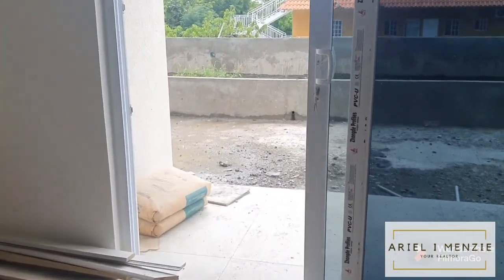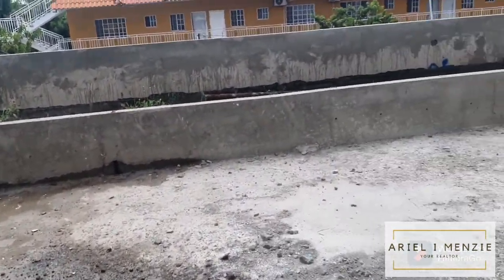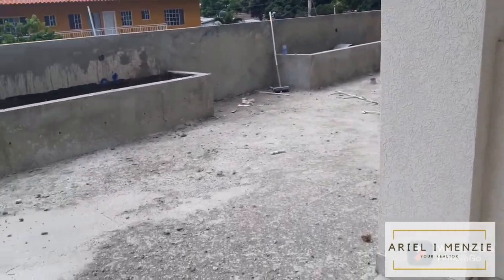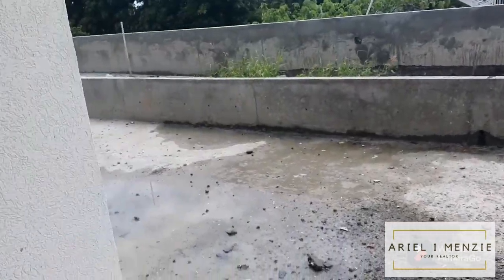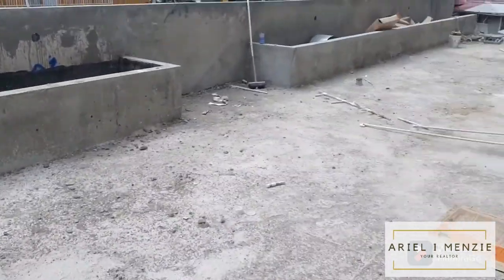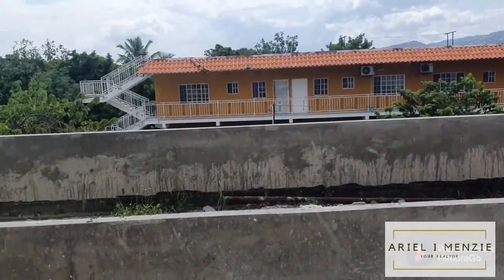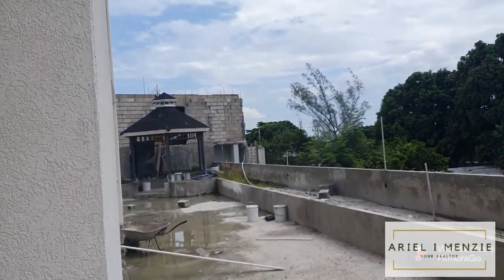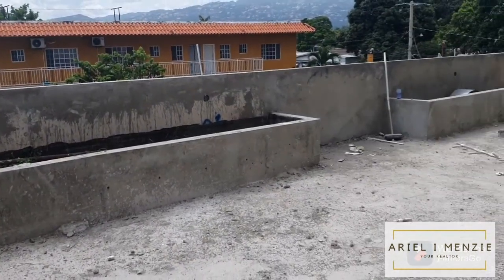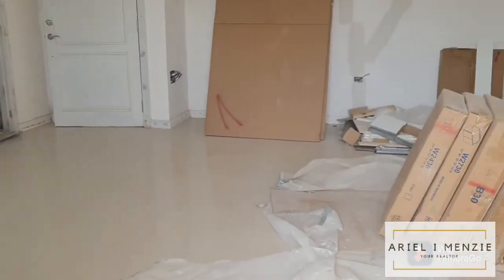This will give you access to your deck here. This will have railings and like glass sheeting to kind of cover it. But this area will be somewhat of an entertainment space. So you know, you can come chill out. There'll be plants on the side. There's a gazebo down there. You can go chill out. For those with this kind of access, they can probably just set up some chairs out here and just chill out.